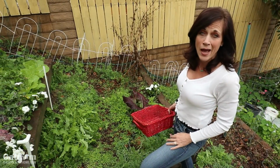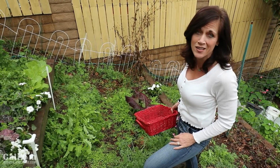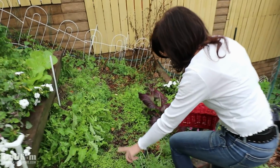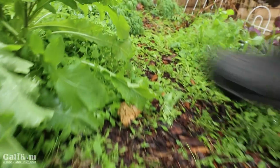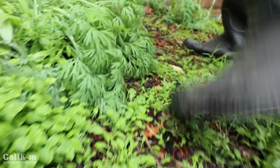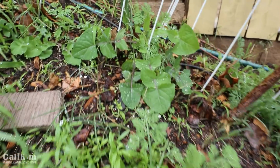Well, the garden is absolutely coming to life with the rain. It's so much fun. There's just green everywhere. Look at all these little baby seedlings popping up. They're probably wildflowers. I think we might have some miner's lettuce. I planted arugula over here last year and that reseeds like crazy, so it's absolutely beautiful.